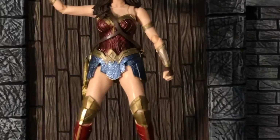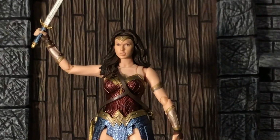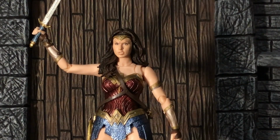Beautiful. When it comes to colors, sculpt, articulation, likeness, and an overall sense that this should have been made years ago, maybe not in Gal Gadot's likeness because she wouldn't have been around. And by God, I felt justified putting this one in my top 10.